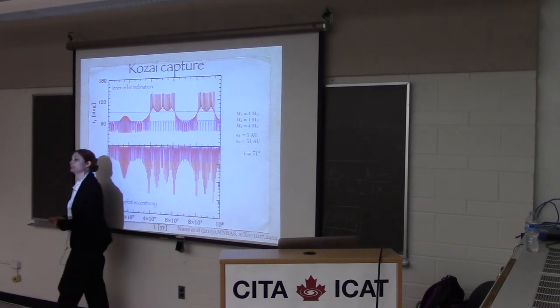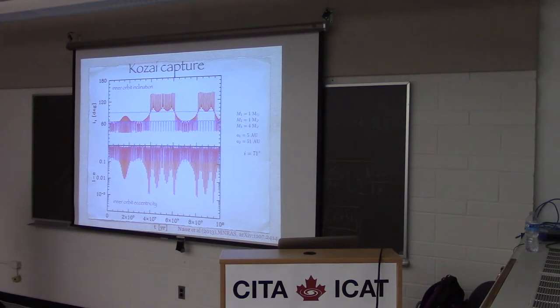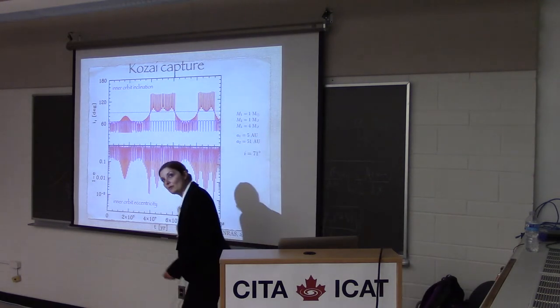I guess I was saying that if the orbits have low eccentricity, then the octupole is much less important than the quadrupole. But if the eccentricity times the semi-major axis of the outer orbit is comparable with the spacing of the inner orbit, then the octupole will be as important as the quadrupole. Yes, that's true. Okay.